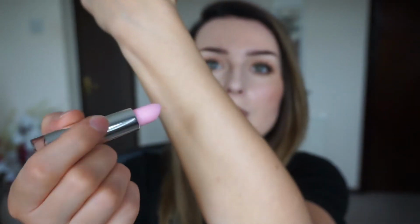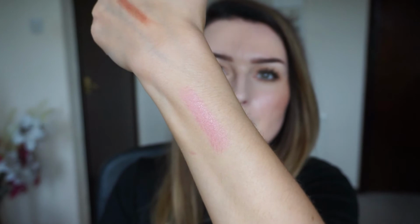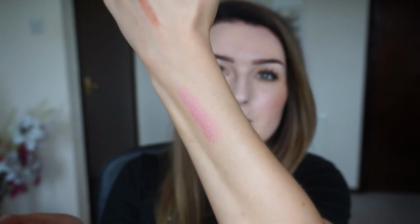It's got like a pink shade to it. Yeah, so it literally gives you a bit of a tint, as it says. It's got a bit of a scent to it, very faint though. And also the third thing I was given is this E.L.F blush in Tickled Pink.